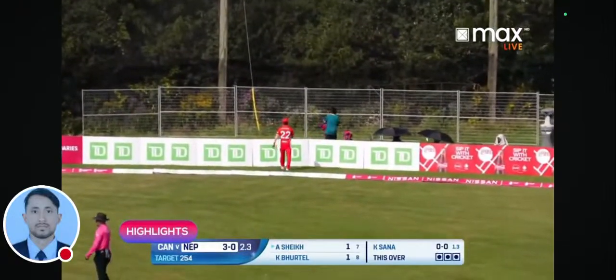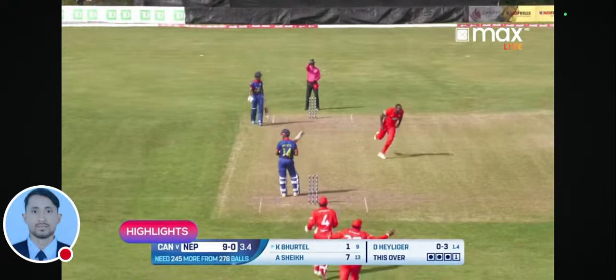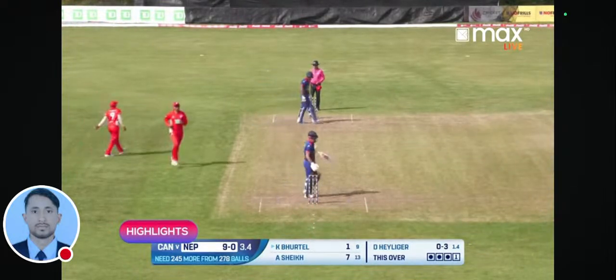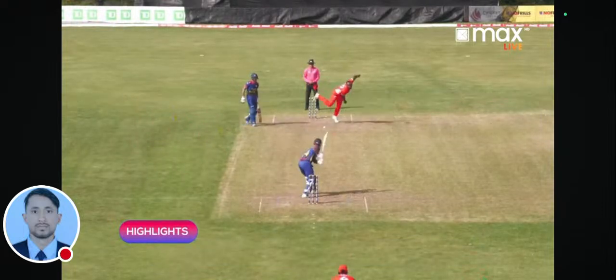Going to be 4. This is full, pretty straight and gone. And Dylan Heyliger has his man. Maybe. Dylan Heyliger, you can't get him out of the game today.